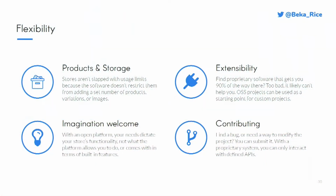Well, if you're selling something pretty customizable, that's going to be difficult for you. You're not going to be restricted with an open platform in terms of how many products you can add, how many variations, how many images. With an open platform, your needs dictate the functionality, not the other way around. Features don't dictate what you can do. What you want to do dictates what features are available. And that, for most merchants, is tremendous.